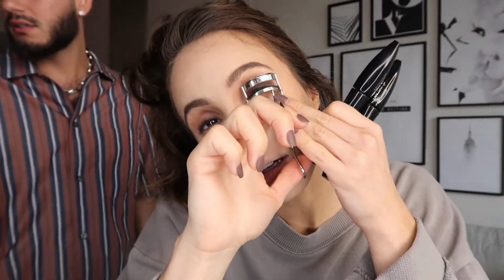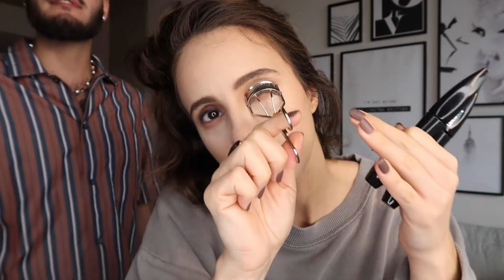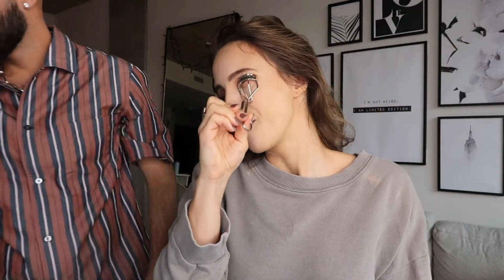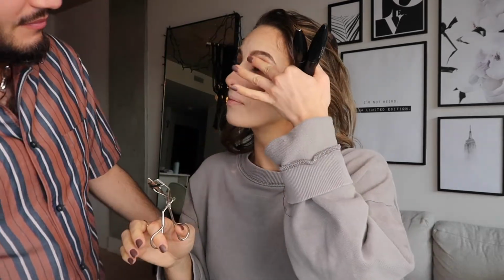I have very stick straight eyelashes, so this is my little trick. And it just livens me up. Yeah, your eyes look more open too when you curl your lashes. I call my lashes donkey lashes because they literally go like this. Oh my gosh, so I guess you and I have donkey lashes. We're good? Perfect. Okay.